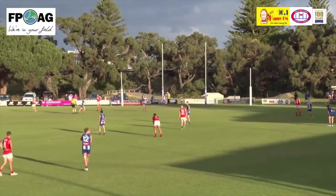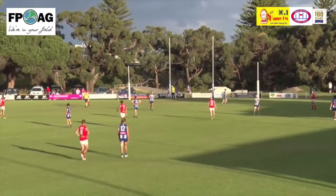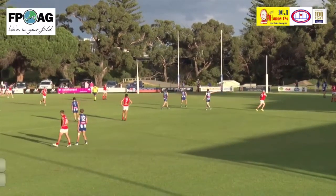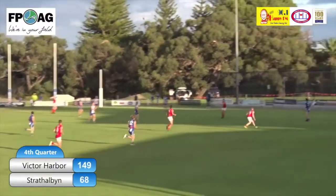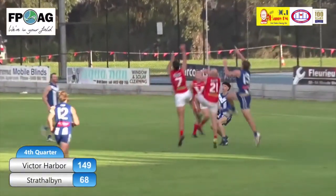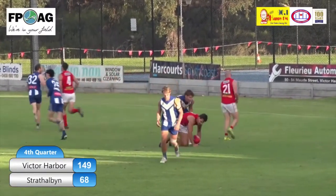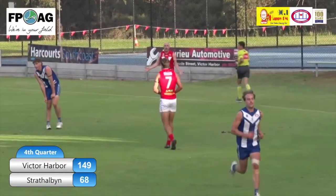So they go now to 10 goals, 8 on the FPA scoreboard to 23-11, isn't it? Yep, 13-3, they got the lead back to now. Which is still a good lead up, isn't it? Yep. From the kick in now, I reckon the ball's been marked by Strathalbyn. Clamp, yeah. Clamp will have another shot in for goal.